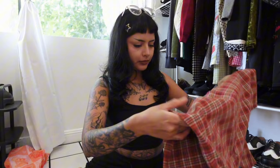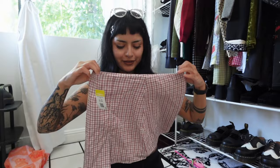Next, I got this. I know, so American Apparel. And then I got this pinkish skirt. This one's also from Goodwill. I love it and it fits. It's a little short, so I'm gonna have to wear shorts with that one.